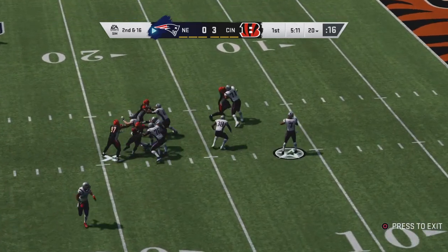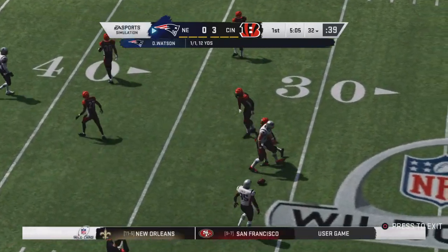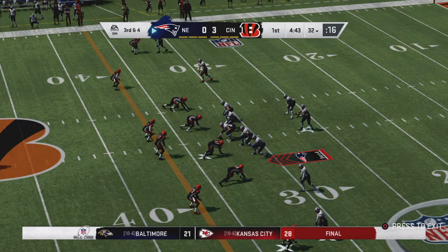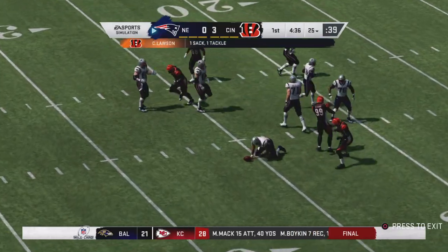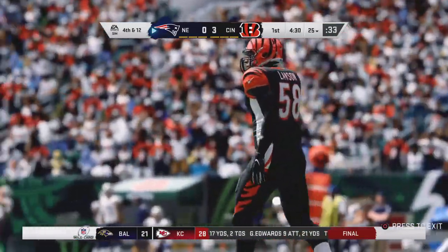Now on 2nd and 16, Watson. Man open. That's complete to Dalton Schultz, and he's able to get out to the 32, brought down there. It's a pickup of 12, and that'll set up a third down. From the gun on 3rd, Watson. Nowhere to escape, and he goes down. Carl Lawson with a big-time sack on third down. It's a loss of 7.